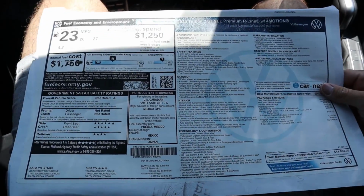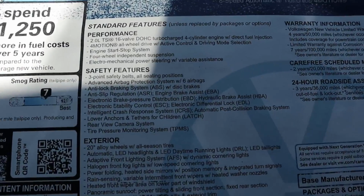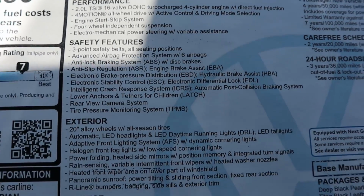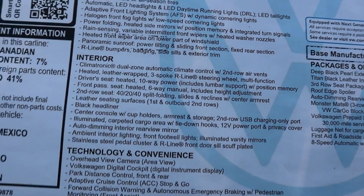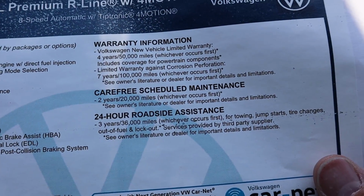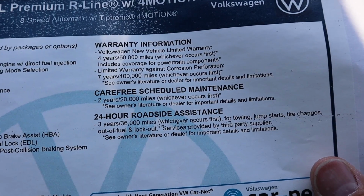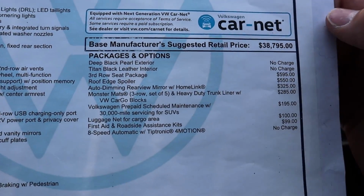Oh man, we've got a window sticker today, so you don't have to look at my ugly face as much in this video, which is a big plus for you guys. So you can see the standard equipment here, and I'm just going to kind of go over each of these so you guys can freeze the frame if you would like to read all of the stuff that this comes with as standard equipment, and then also the warranty information as well. It comes with the new car. It's pretty good. That's a really good warranty, actually, by the way.